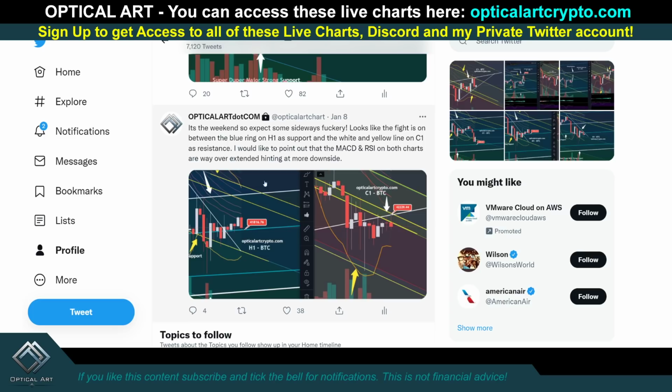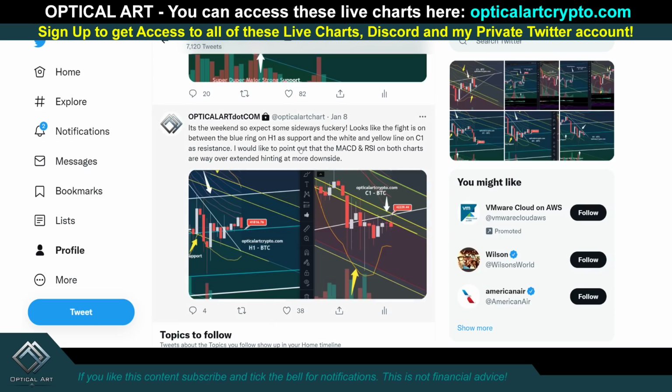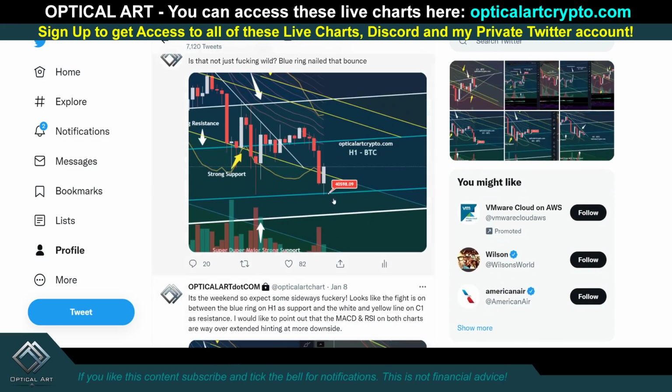I was saying there was a fight between support on the blue ring on the H1 chart and resistance on the C1 chart. We were at 41,816. I said the MACD and the RSI both are way overextended, hinting at more downside, so expecting a drop. You can see how this played out. We dropped from 41,816 and we found perfect support right on this blue ring.